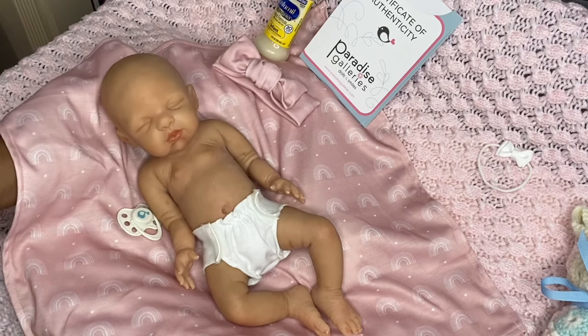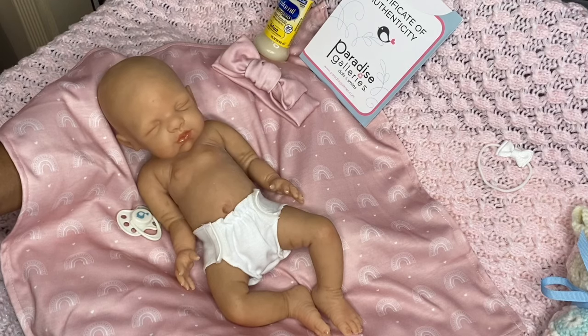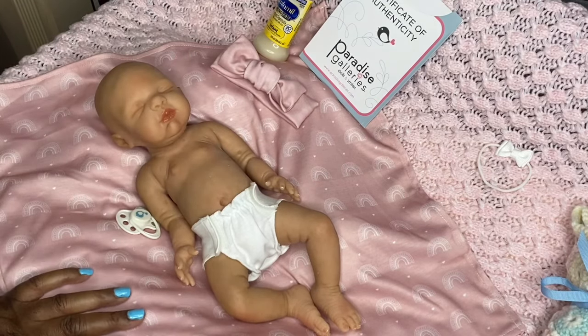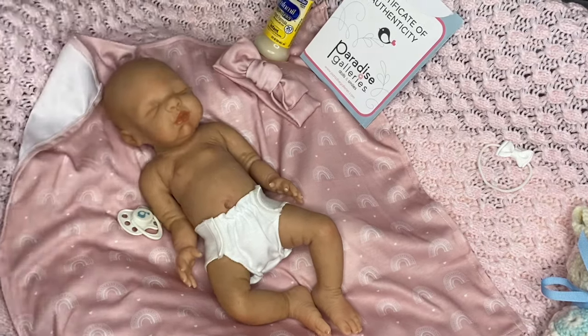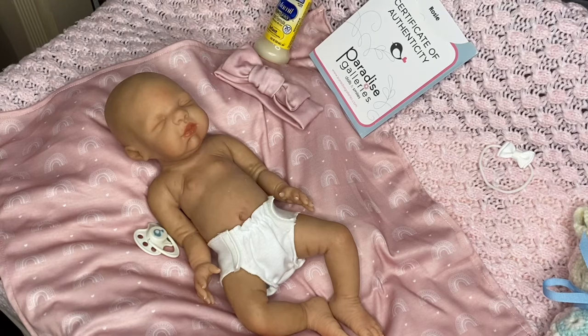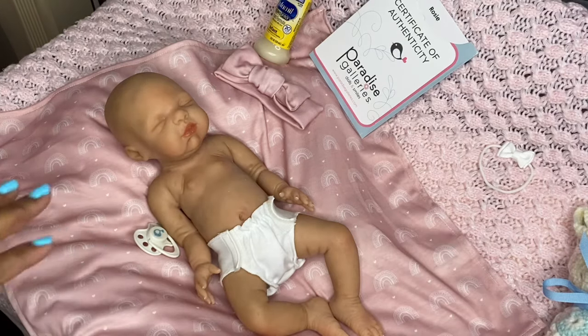And you're looking at, on my changing table tonight, Little Miss Rosie by Paradise Galleries. So far, her name is still Rosie. I have not changed it. You have not seen Rosie in a couple of days, I would say like a week. And that is because when I got Rosie, I was trying to decide if I was going to do anything to her.